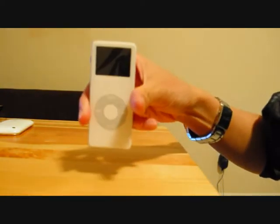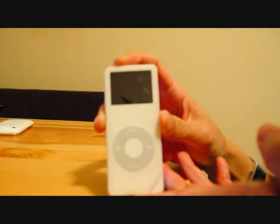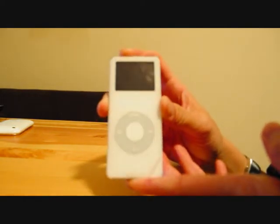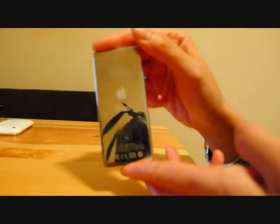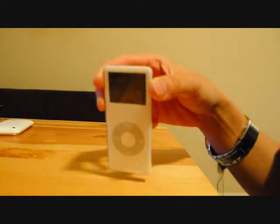Next, I have the iPod Nano, the stuck-over iPod mini, and this was actually a gift from the bank for changing banks or opening accounts there, and they gave this 1 gig white iPod Nano. Yeah, and that's pretty much it. I don't really use it that much. My mom uses it most of the time.